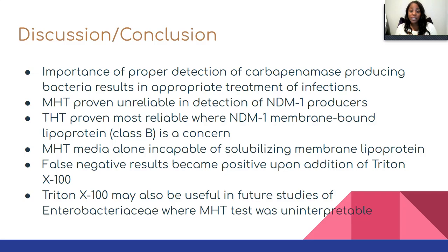The modified Hodge test is proven unreliable in the detection of NDM-1 producers. The Triton Hodge test has proven most reliable where NDM-1 membrane-bound lipoprotein class B is a concern. And that's something to be said there because the other tests showed that the modified Hodge test was still very effective in other classes, but in class B, it wasn't as effective.